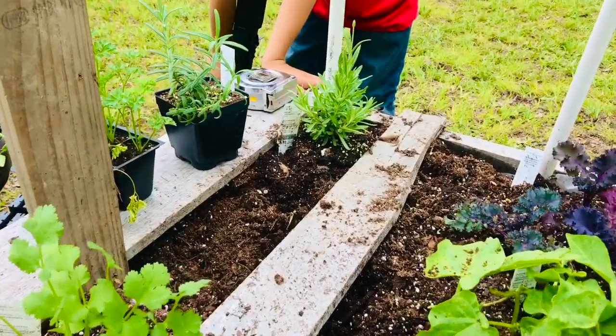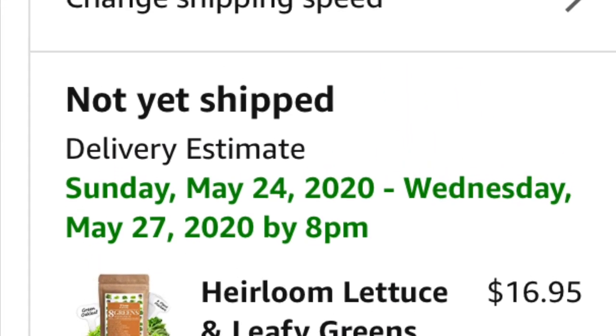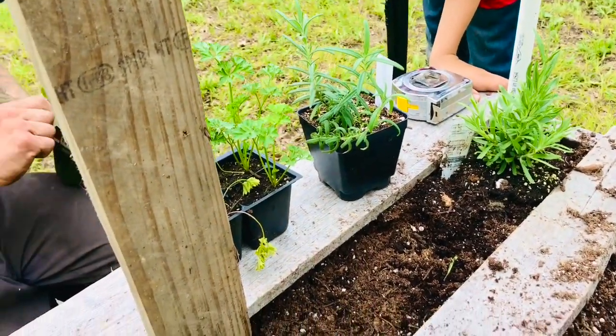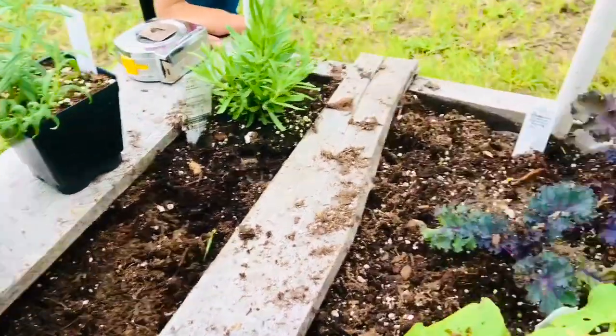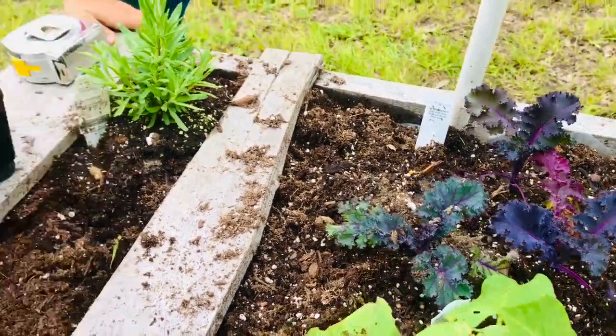We didn't find the lettuce, but I ordered some online. There's an 8-pack of different green seeds. I'm probably only going to do a couple of them. Definitely the romaine. Definitely spinach. I've already got a red kale here, so I probably won't. I'm gonna try this year.